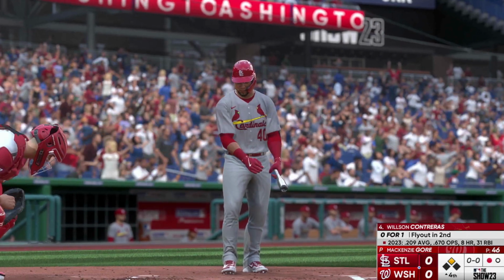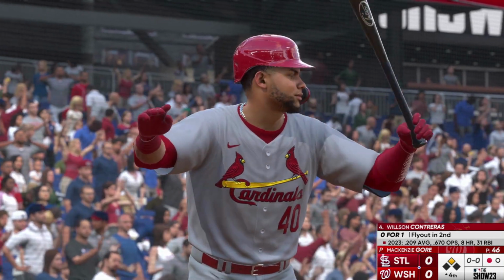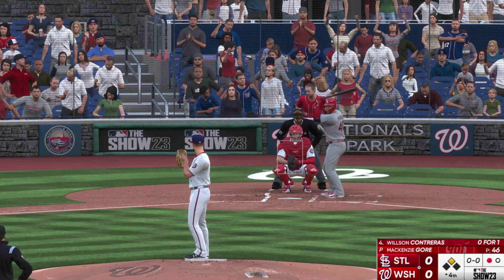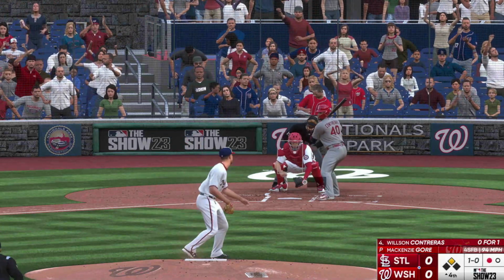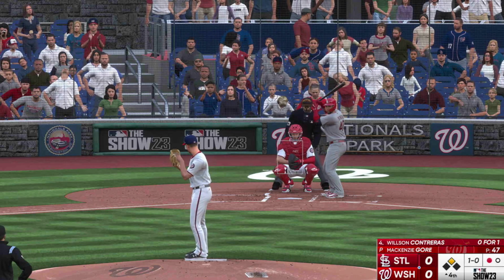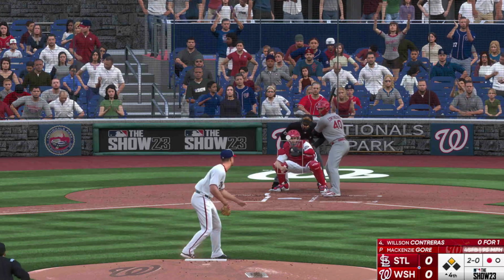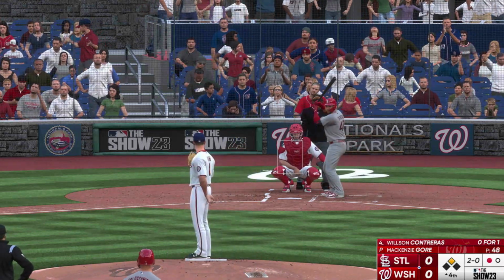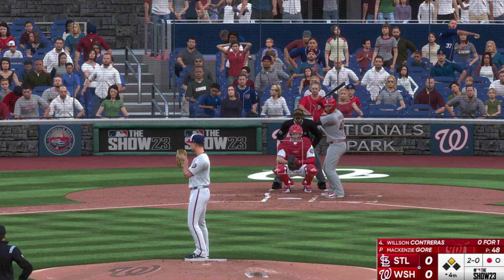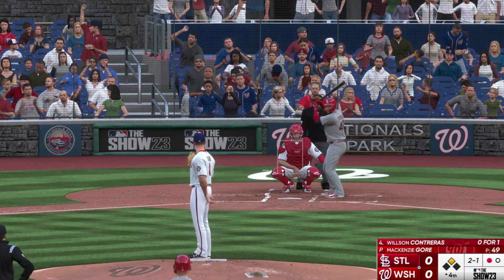The batter, Willson Contreras, now up to the plate. 0 for 1 with a flyout. Singy, what's your take on Willson Contreras going from Cubs to Cardinals? You usually don't see players sign free agent-wise in that direction. One of the guys that comes to mind in terms of moving from one rival to another was when Johnny Damon left the Red Sox. The lefty, the 1-0. That one is upstairs. There's a strike, and it's 2-1 now.